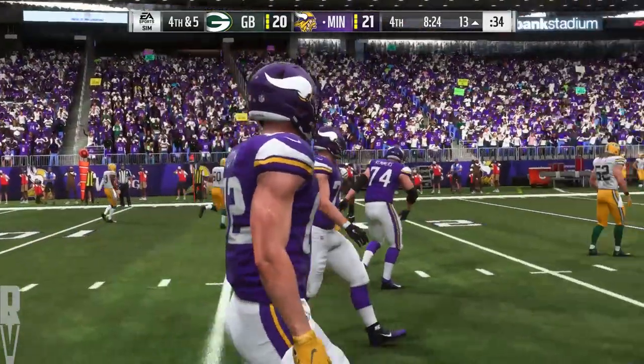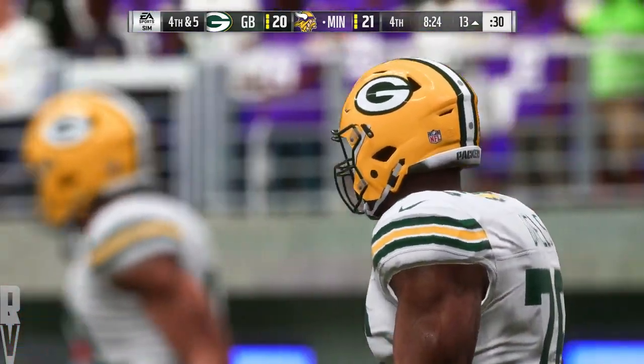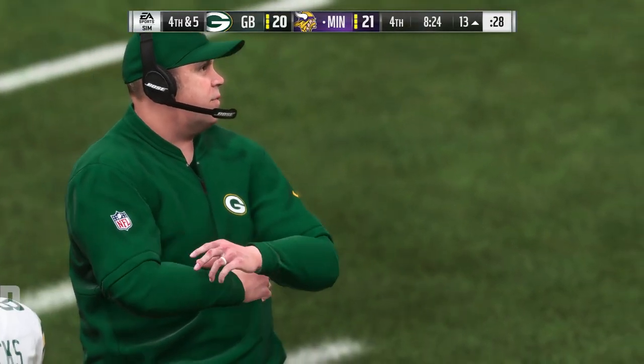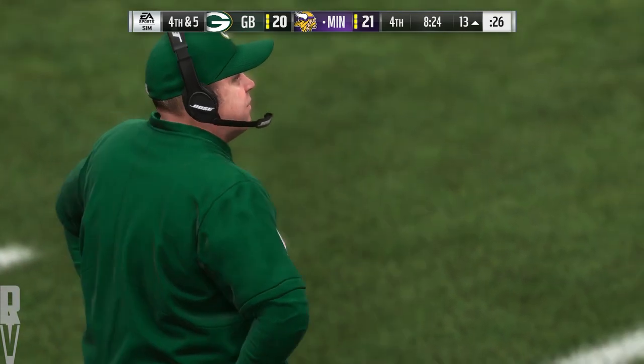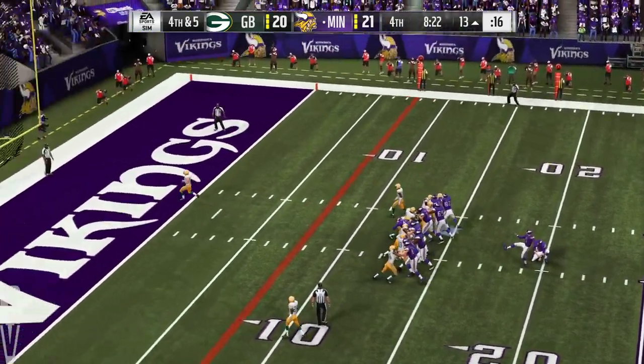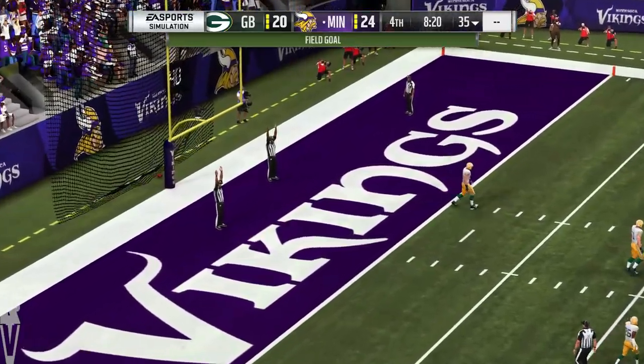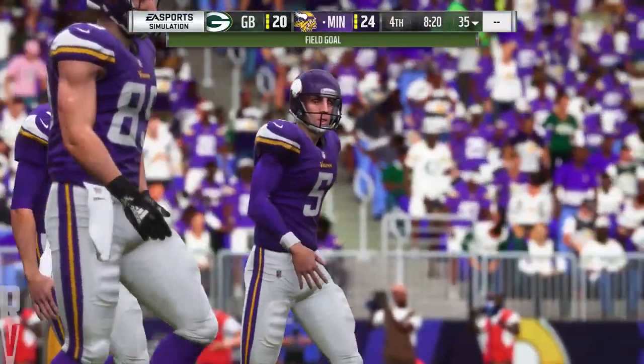That's a good job there creating the contact to force the incompletion. And now since it's fourth down, that should set up a field goal situation. And a nice sigh of relief defensively to be able to hold them to three. So on fourth down, out trots the kicker in a big spot here. And Bailey able to knock it through. And that'll move their lead up to four now.